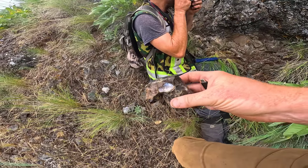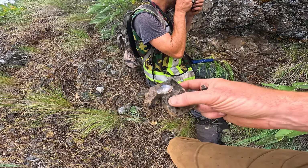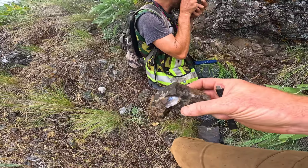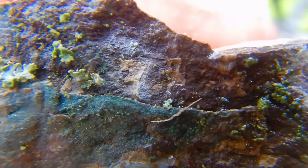So what he has found here is just straight up agates. Amoeboidal agates infilled in vesicular basalt. Look at all those big terms I'm using. Makes me sound smart. Little bit of coppery look in here. Copper's always good.